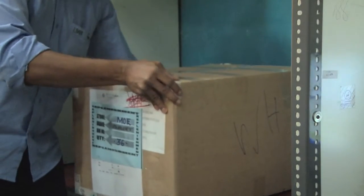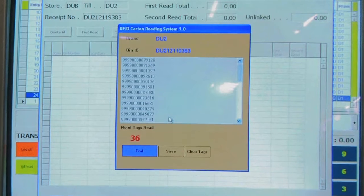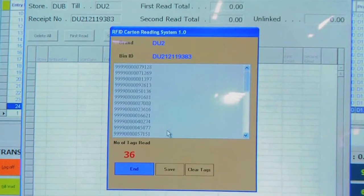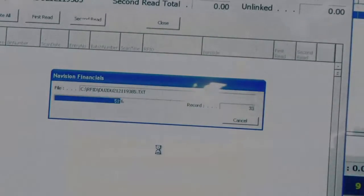The boxes for dispatch to the retail store are now placed on an RFID tunnel reader designed by Technowave. The tunnel reader reads the contents of the box within a blink of an eye. This leads to considerable saving in time and improves warehouse efficiency many folds.